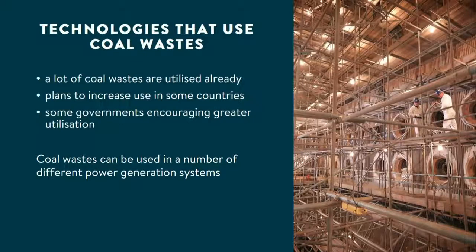Now, waste can be used successfully in a number of different combustion systems, although clearly there can be limits. But having said that, their use has attractions for power plant operators keen to capitalize on what can be a readily available, low-cost source of fuel. There may be potentially huge amounts stockpiled right on their doorsteps, meaning that for some, there's a guaranteed supply that will last for many decades. So just what are the technologies used to burn coal waste?